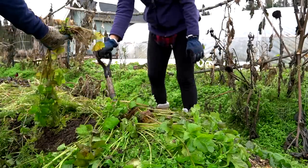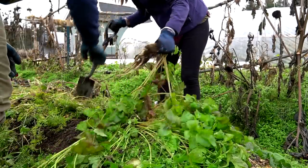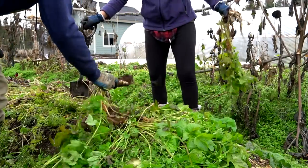Are you saving ones this month? Yeah, I'll just cut off the bulbs, the top part. Yeah, it calls for parsnips. Well, I think it does.